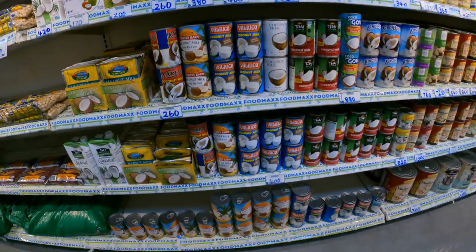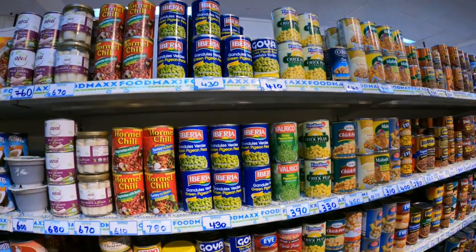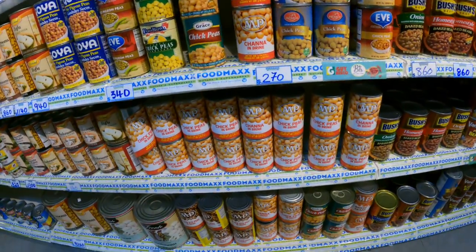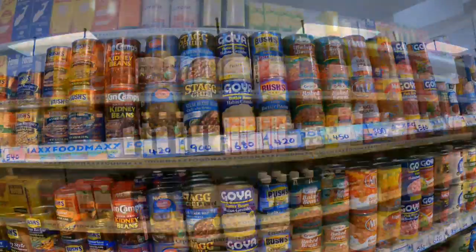And as you can see, their shelves are well packed with tin items, coconut milk, and there's chana, black eye, black beans, their baked beans, corn. Did I say baked beans? Yes, baked beans, and so much more.